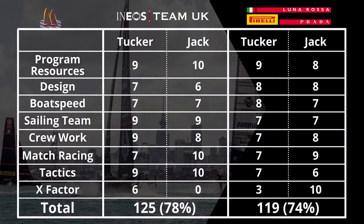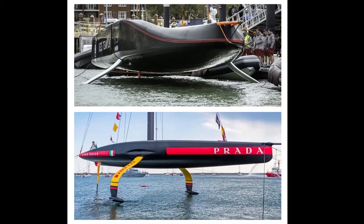Okay, and then let's go to design. Now, I gave actually Luna Rossa, Prada, Pirelli the edge in design, and you did too. My reasoning is simply this. This is hull number 1, and everybody knows by now that the Brits respectfully got it wrong. And so their next hull was a big improvement. Also, remember, Jack, in the 35th America's Cup, they also got their design wrong. So they've been playing catch-up ever since in design versus Luna Rossa, Prada, Pirelli.